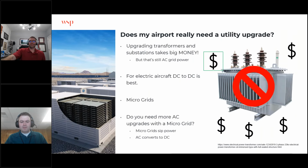Now, you talked about infrastructure upgrades. Do I really need to spend a whole bunch of money getting utility upgrades for these chargers? What's the reality here? Because I hear, oh, you've got to get this new transformer, maybe a new sub. It's just a lot of money to upgrade utilities. But what's the reality here?